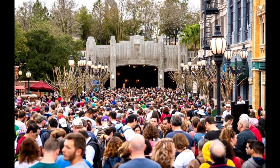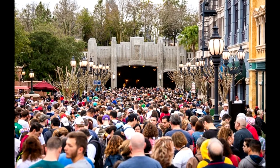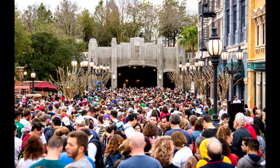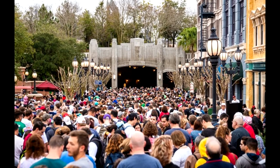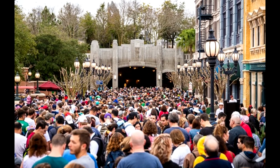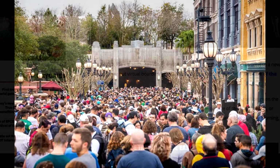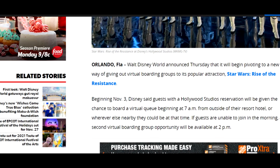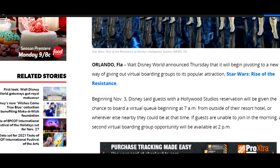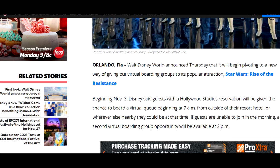Since the parks reopened at Walt Disney World, there have been multiple times where you could get a reservation throughout the day. There's one at opening, and another around 2 p.m. Now they've changed it so that for the first one in the morning, you do not have to be on property to reserve a boarding group, which is awesome. And I hope they do that at Disneyland once that opens.